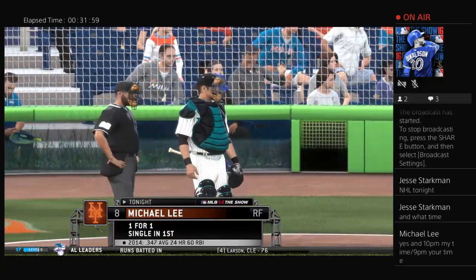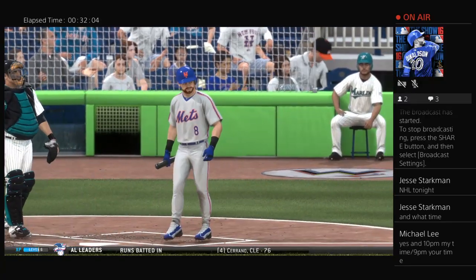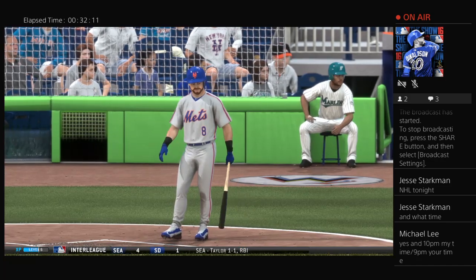Michael Lee will step forward now following the walk as he'll hit with a definite speed threat at first and 1 away. You can bet he's going to see some fastballs in this at-bat. I'd be looking dead red.